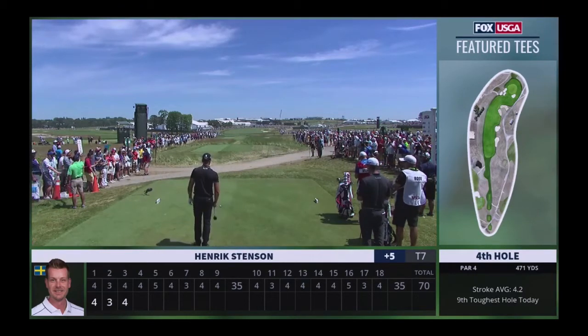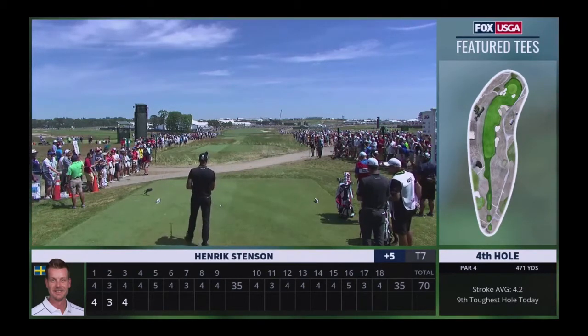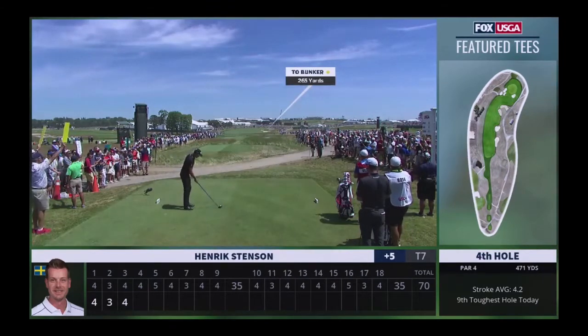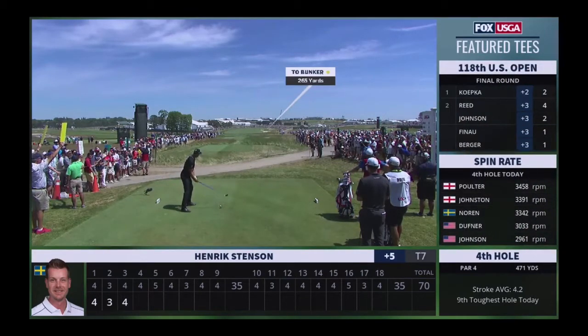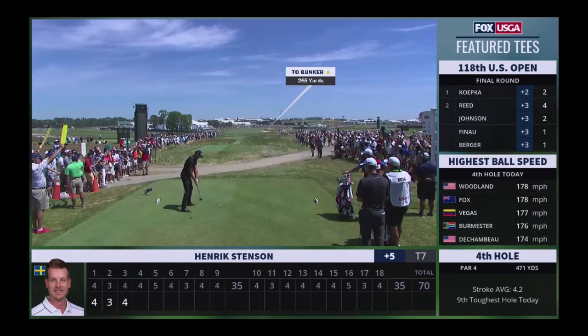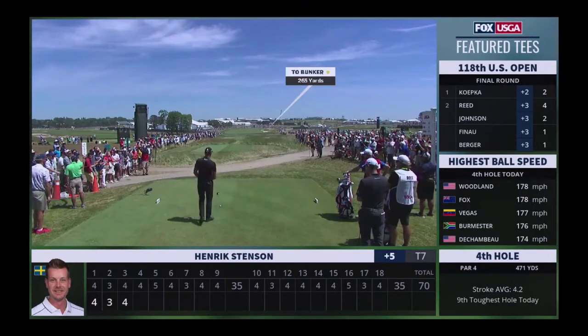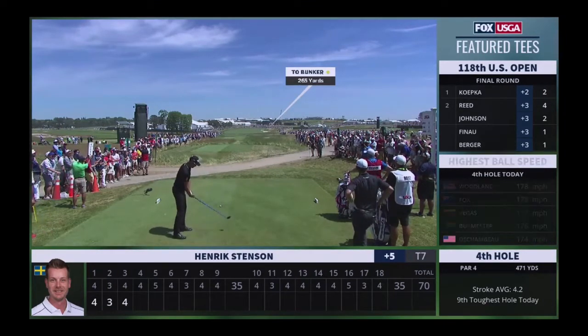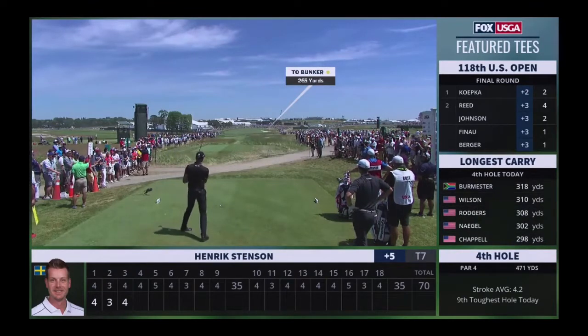Henrik is a guy who carries 2 fairway woods, a 3-wood and a 5-wood. This 3-wood is 13 degrees of loft, and to say he hits this well is a complete understatement. Leads the tour in driving accuracy, 75% of his fairways. Just a little disturbed over that.